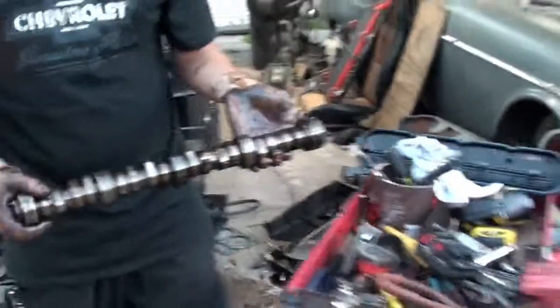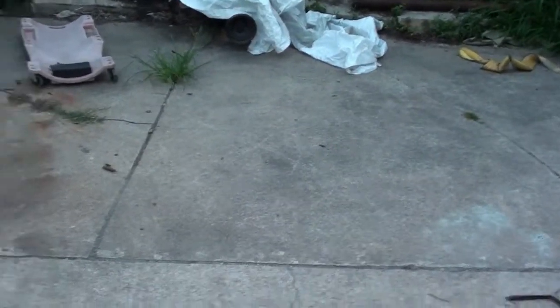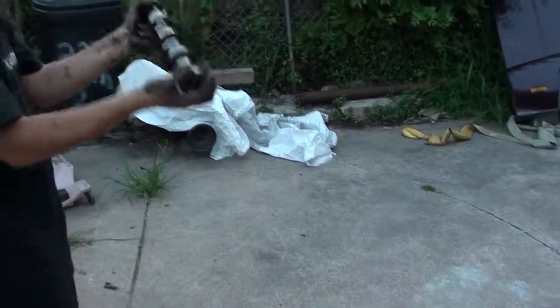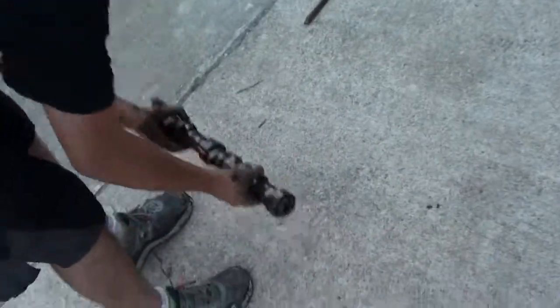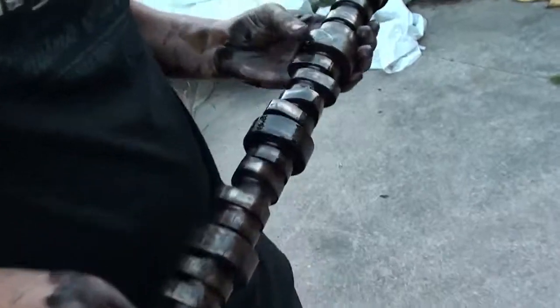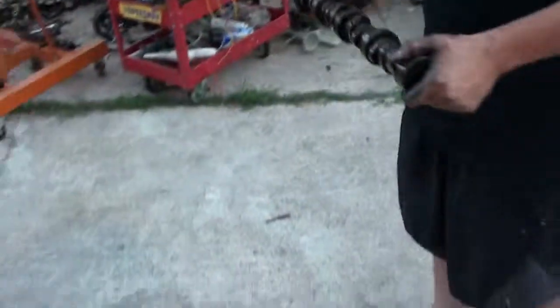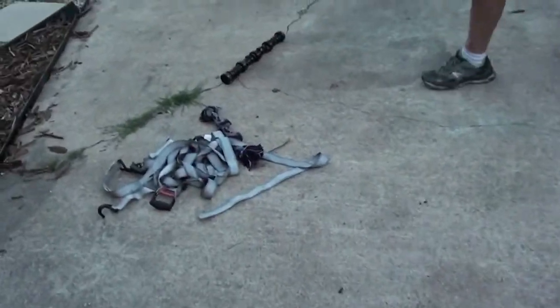Well, go ahead. Hold it above your head and just drop it. Nope. It's got to go lengthwise, flat. Yep. Hold it above your head and just drop it. Oh, shit. Well, maybe it's the old school camshafts that'll break. Try it again. God damn. Well, I guess it's not gonna break.